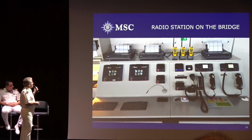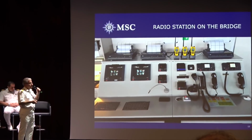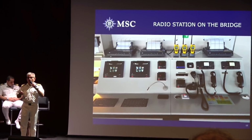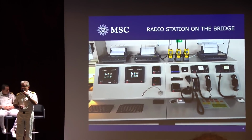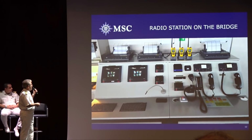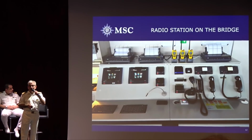And on the bridge we also have the radio station. So nowadays the radio equipment is very small. It's not like in the old days when there was the radio room and the radio officer. We still have the radio officer actually, but the equipment now is much, much smaller and very easy to use with all the satellite systems.